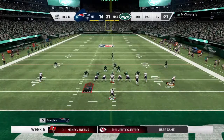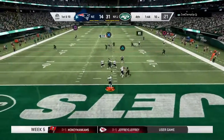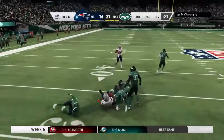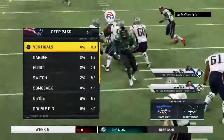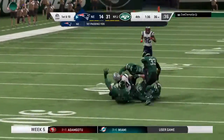Plenty more to come. Keep firing. They go back to the air here after the INT on the last drive. And this was brought in by Sanu. And way up past the 35 before he's taken down. A good pickup there, 26 yards.